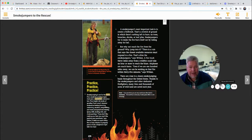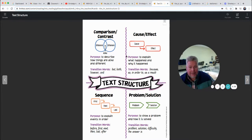We've been learning about text features, text structures. And another type of text structure is not so much what the story looks like, but how the story is written. So let's take a look at these four types of text structure. As a matter of fact, there was one question on your benchmark about these types of text structure. So let's take a look at these four. Make sure you listen closely to this because, like I said, you've already seen it on the first benchmark.